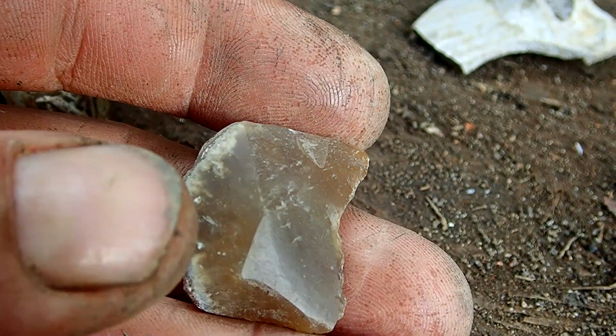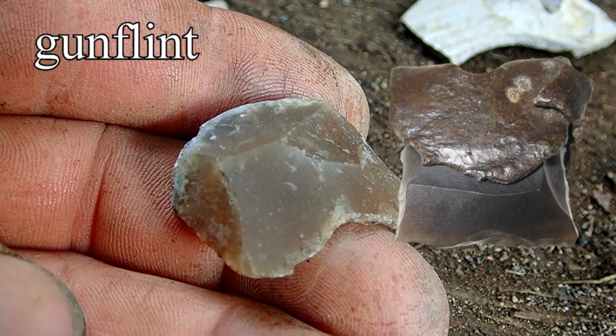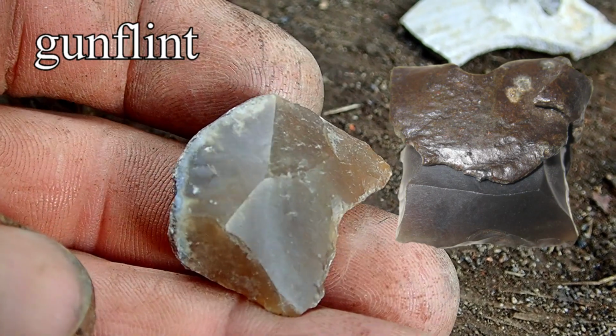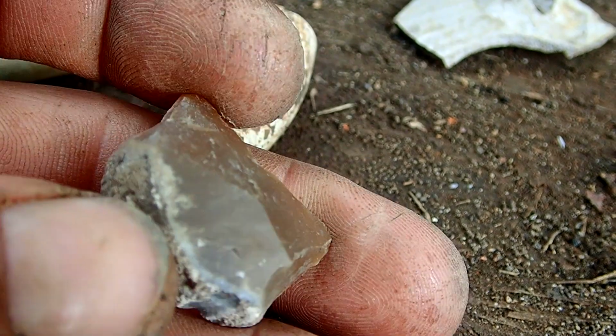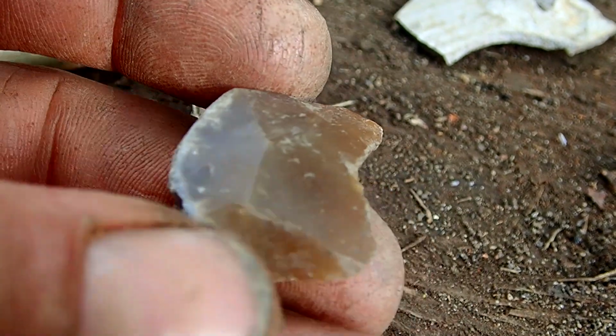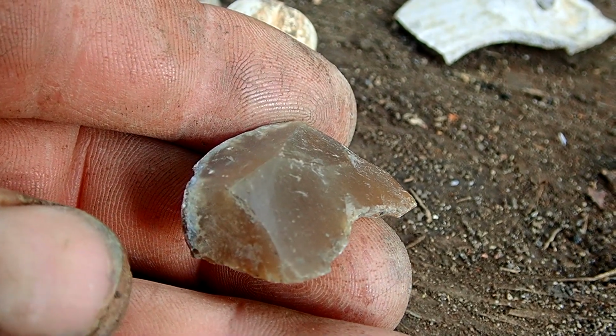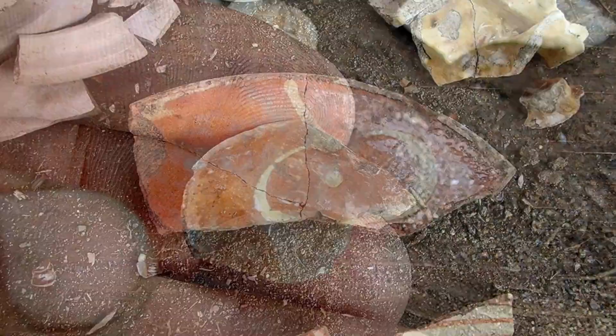I'll show you a picture, but that would be so cool to display close to the musket balls. Really pleased with it. There's most of the time some fancy lead around it, but I could not find the lead, but I'm definitely very pleased to have found this one.